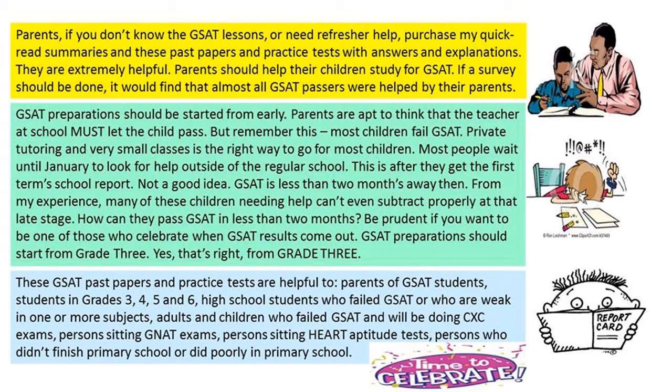Also, these past papers and practice tests are suitable for persons sitting the GNAT exams, that is the Grade 9 Achievement Test, persons in grade 9. Also, it's suitable for persons sitting the HEART aptitude test. So if you are doing a HEART aptitude test to get a job and you are unsure that you'll be able to pass that test, you can watch all the GSAT videos that I have offered here and do the practice tests, and that will help you to pass the HEART aptitude test and to get a job through HEART.